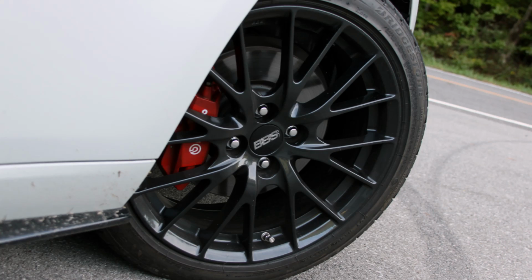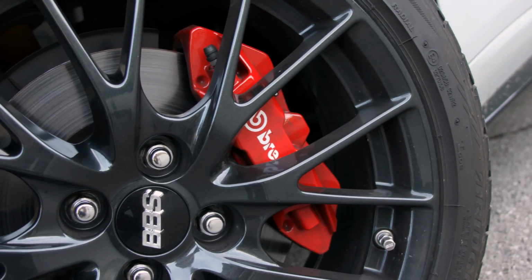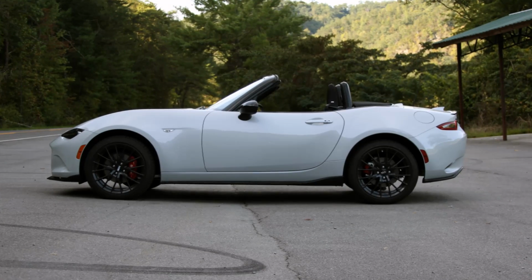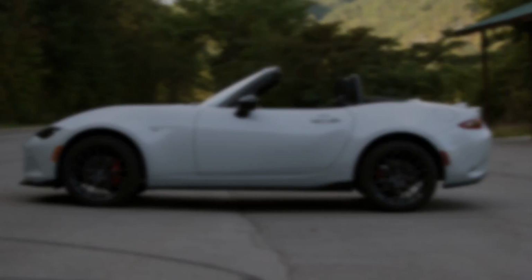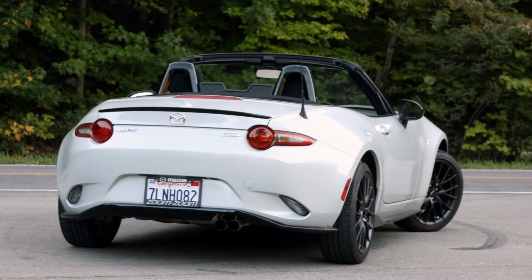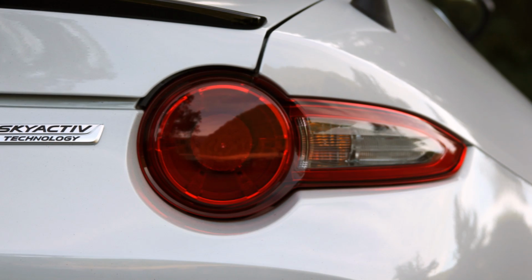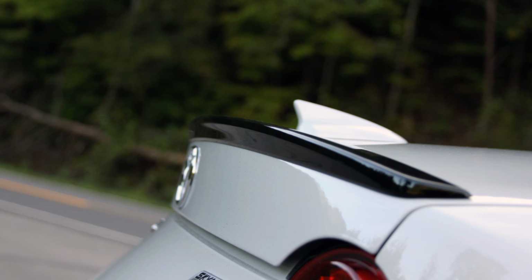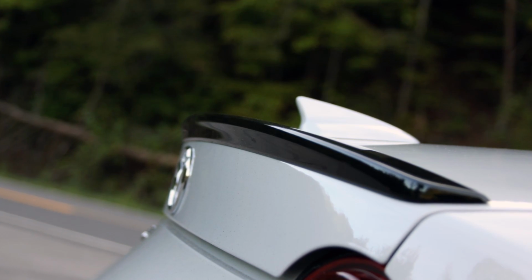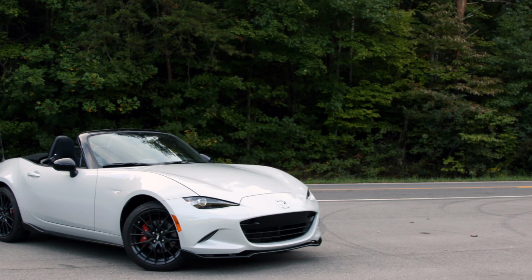Moving to the side, you have the black painted 17-inch BBS forged alloy wheels wrapped around the bright red Brembo brake calipers. Despite all these go-faster touches, the profile is still very smooth and very elegant. The rear bumper is taut and small to keep weight and size down, but it is the least attractive part of the car. The taillights are poorly proportioned, and the Miata just seems to end abruptly. But at least touches like the black lip spoiler keep things interesting. Overall, the new 2016 Miata is easily the most attractive roadster the company has ever produced.